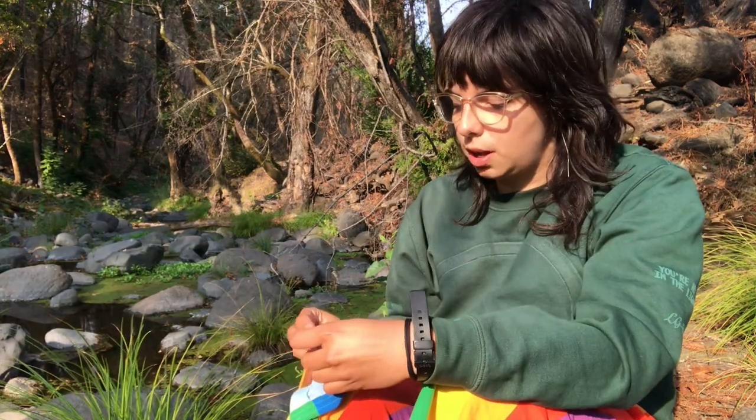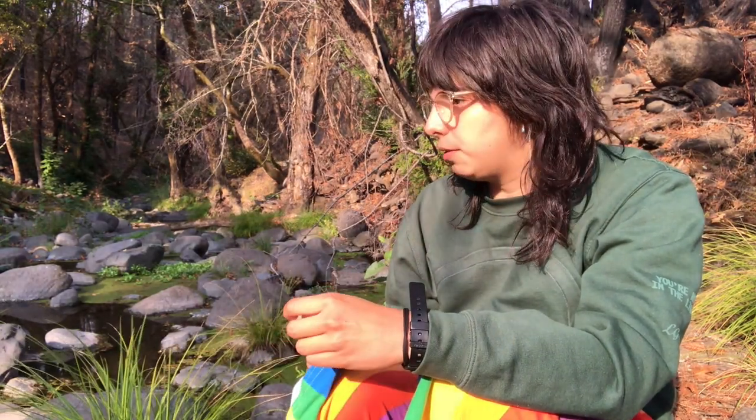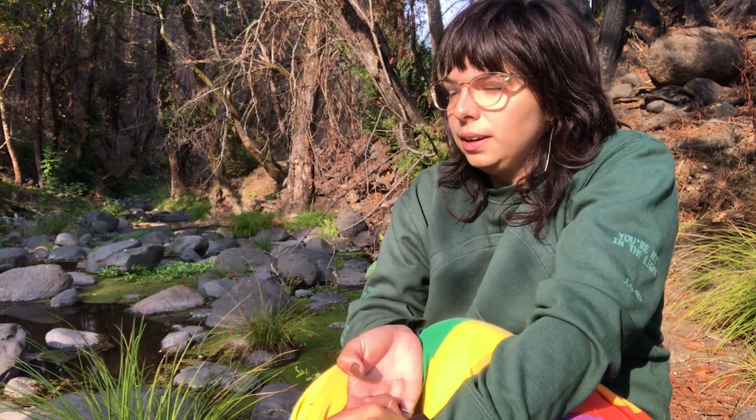So that was awesome. This morning, I just wanted to come down here because I didn't really do a whole lot of exploring other than the places that I was working at during the week. And we don't really work near the riparian areas at all. So I wanted to come down here and check it out. The creek is a little bit low right now, but in the winter, it's supposed to be filling up a lot more.